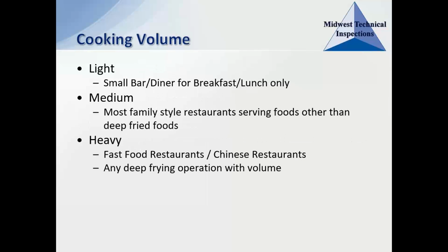We also want to give an idea of how heavy the cooking is, how much grease vapor is being produced. So we're going to have a three-tier system for rating the cooking volume. Now, this is going to be a subjective answer where you and I can look at this and both give two different answers, but both be correct, because there's no real fine definitive answer here. So it's going to be somewhat subjective every time you look at it. But we'll give you some guidelines here.